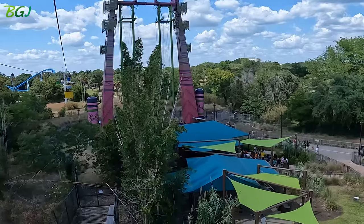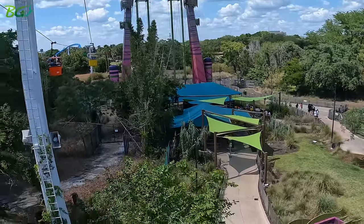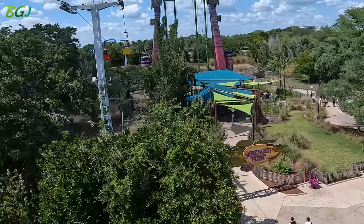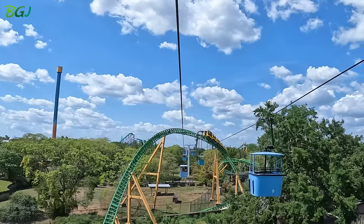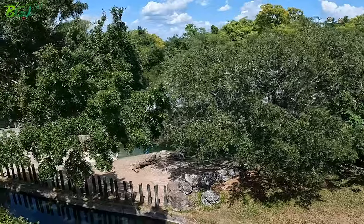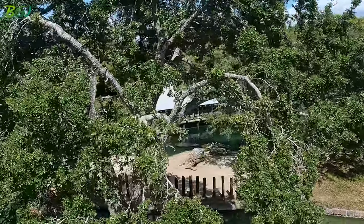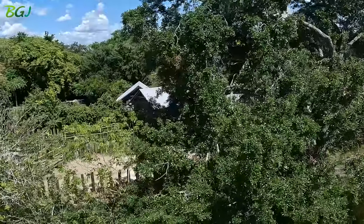This is the Serengeti Flyer, and it is now a 25 minute wait. Yeah, there's one of them in there. There's two of them. Yeah. There's Debbie and Kita. They're in the water.